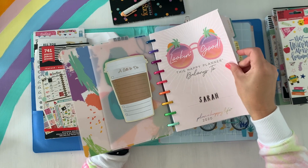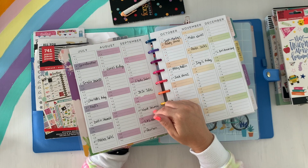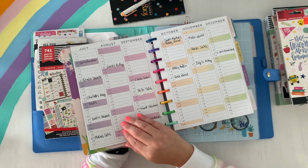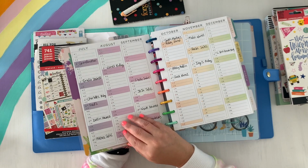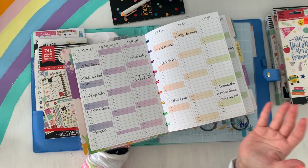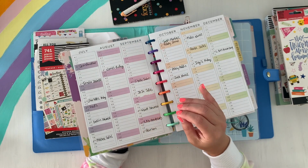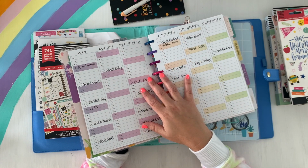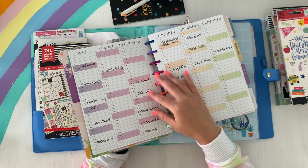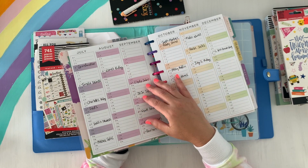So the year at a glances were new this year. I think it was maybe mid-spring of 2019. Correct me if I'm wrong, I'm not really positive, but they were new just recently. I thought I would use them for birthdays. However, there's tons of other planner babes that have so many ideas to track steps, to track meal plans, to track chore charts. You could do verses of the day in this.